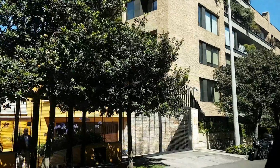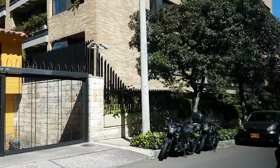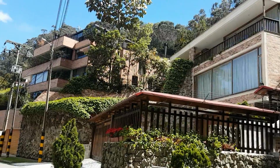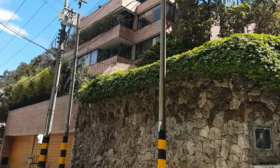Then another neighborhood is Santa Ana. This is completely different. It's the most luxurious neighborhood you can imagine. They have a lot of closed and gated communities. As far as I heard, only houses are allowed, so no high rises. And this is surely for if you're the ambassador of the United States or the CEO of a big airline or something like that. Those people live there. So most probably for 99% of expats, not the way to go.